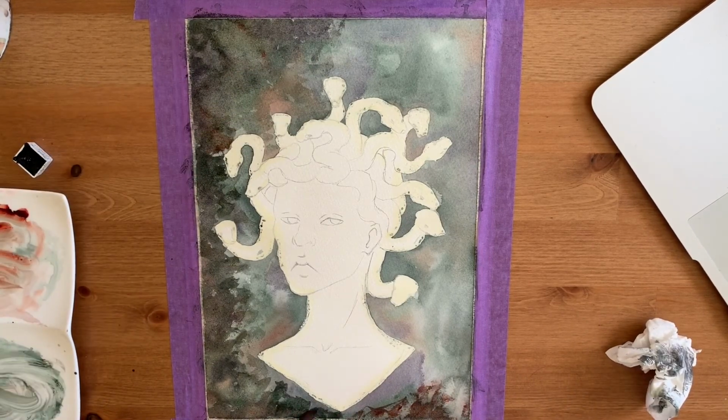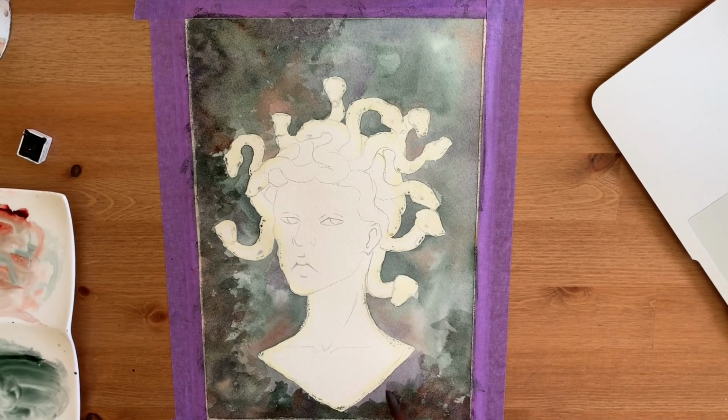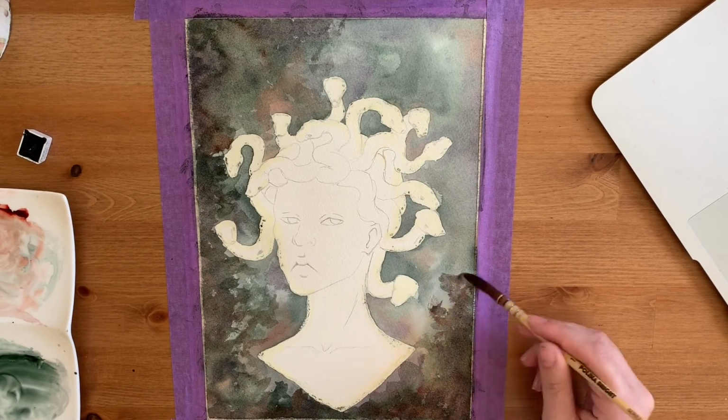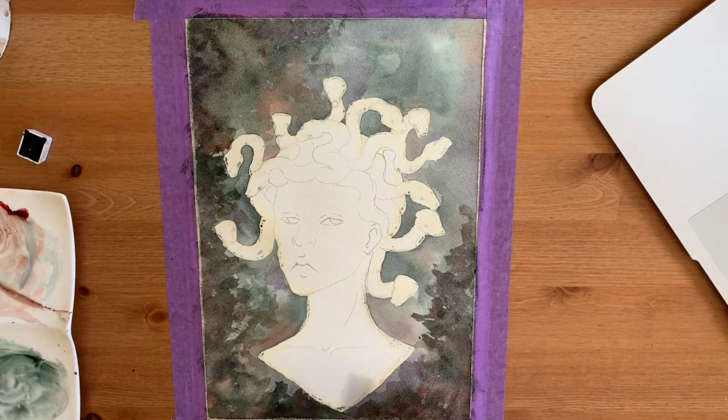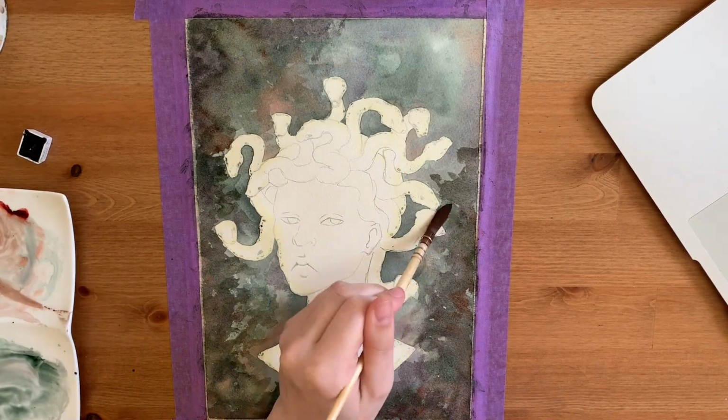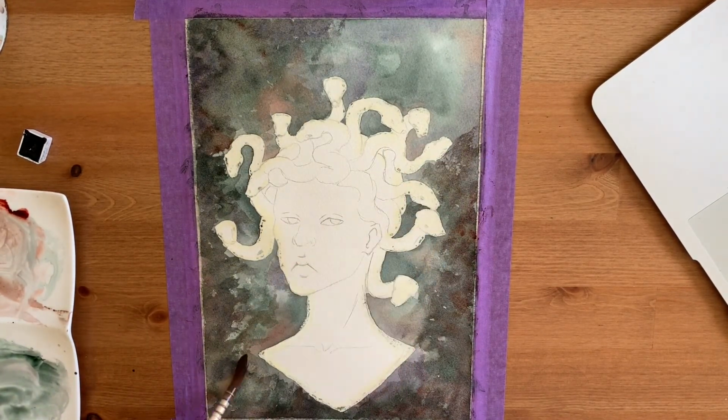Now for the background that you're seeing me paint right now, it was only done with 3 colours. It was Perylene Green, Moonglow, and I'm pretty sure the other colour was Perylene Crimson. That's a mixture of Holbein and Daniel Smith watercolours, which is what I'm using in all my paintings at the moment. And when I was going for this background, I didn't really know what I was going for.